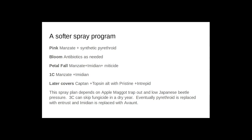So again, this spray plan depends on the apple maggot trap out and low Japanese beetle pressure. If you have high Japanese beetle pressure, then it gets a little tough to just be spraying Intrepid throughout the summer. We have found that in dry seasons, we could skip the fungicide in the third cover. That's kind of in between the spring diseases like scab and rust and mildew, and the summer diseases, which are the fruit rots and the fly speck and sooty blotch.